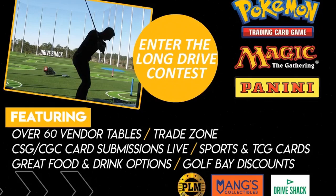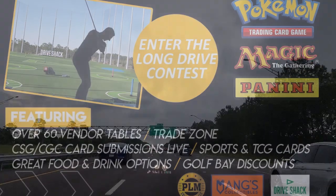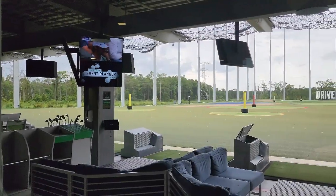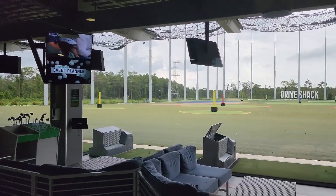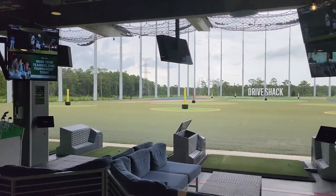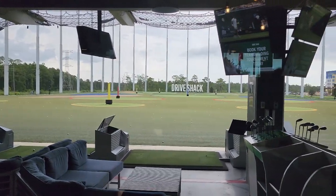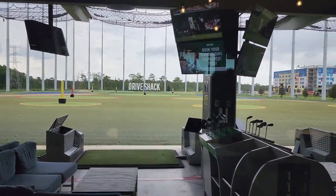There's 60 vendor tables. There's a trade zone. There's grading submissions. There's food and drink. And as you'll see in a moment, there are golf bays as well, because this is essentially the same thing as a Top Golf, which I'm not a big golfer myself, but I thought that was pretty cool. There were discounts on a golf bay if that's something you were into as well.